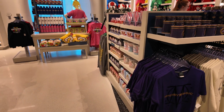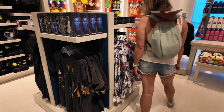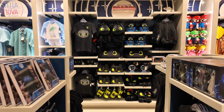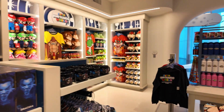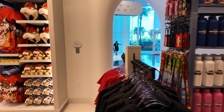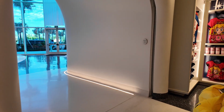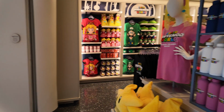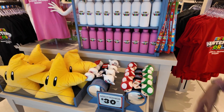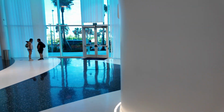All your Ministry of Magic. You got some Dark Universe stuff. All your Isle of Berk, which we love. This is a nice little shop. It doesn't have everything, but it has some. If you want to go to the park for the first time with some merch, you can come pick up a shirt or a lanyard or whatever. Ears, a headband. They've really gotten onto the train that Disney started of the ears headbands, and they've just rolled with it. And it's really cute.